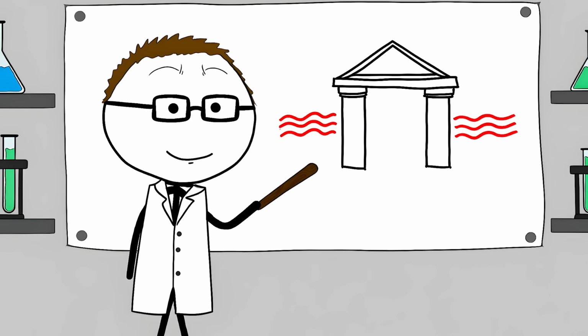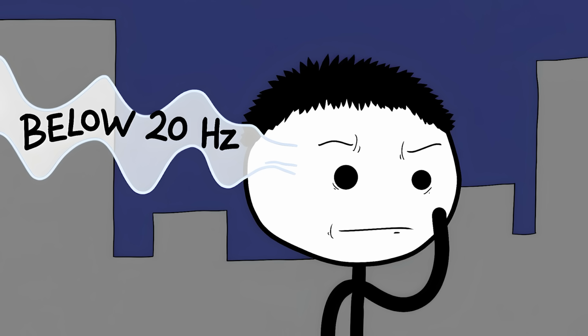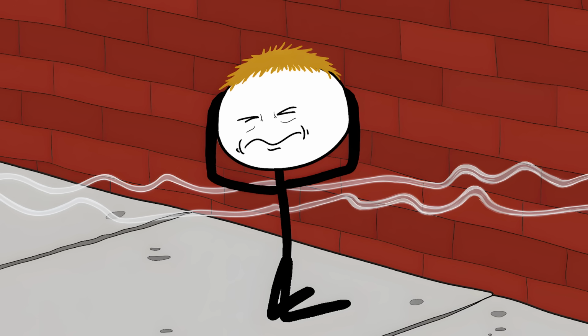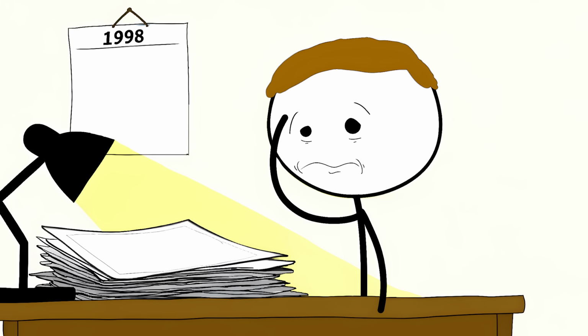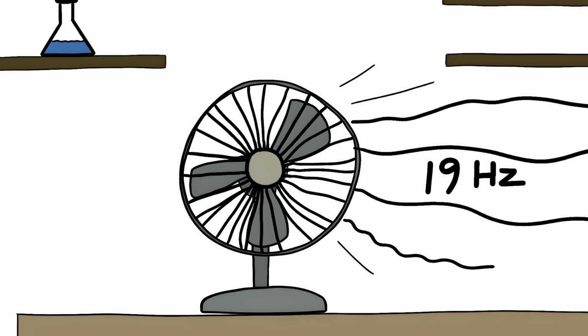Scientists have figured out what was really going on. These temples were accidentally designed to produce something called infrasound. Infrasound is sound that's too low for humans to hear, below 20 hertz. But just because we can't hear it, doesn't mean it can't mess with us. Back in 1998, an engineer named Vic Tandy was working late in his lab. He kept feeling like someone was watching him and saw dark figures out of the corner of his eye. Turns out, a broken fan in his lab was pumping out infrasound at exactly 19 hertz.